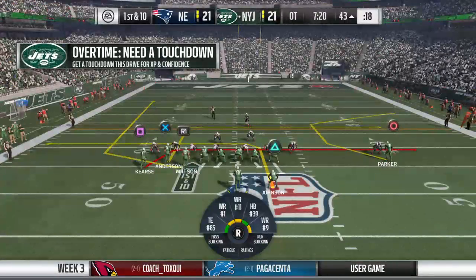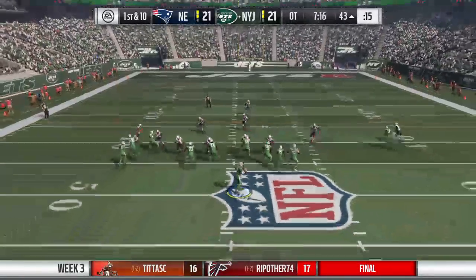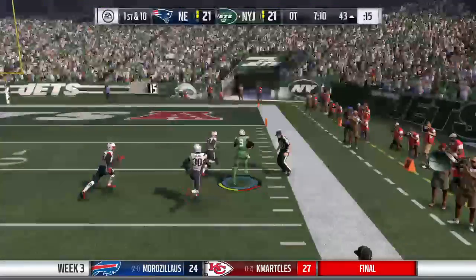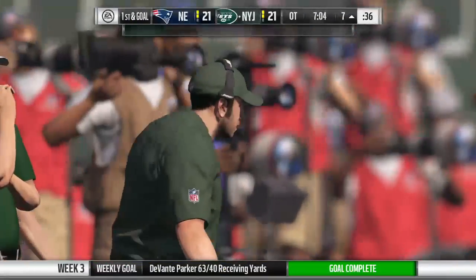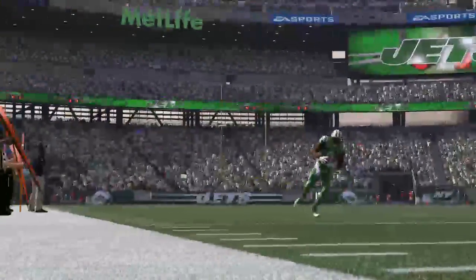Here we go now! Green 39! Now Cook. And throw right side complete to Parker. And down he goes, taking it inside the 10 to the 7. A pickup there of 36. And the Jets are going to have it first and goal.